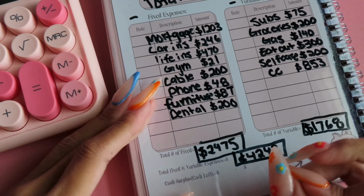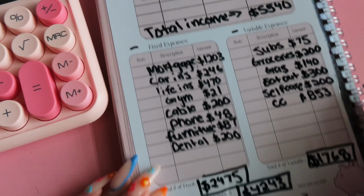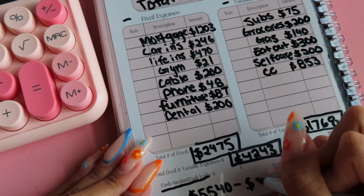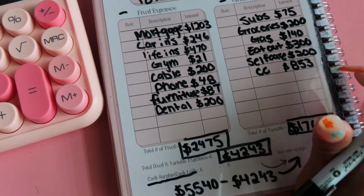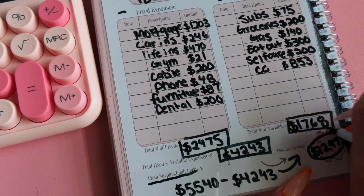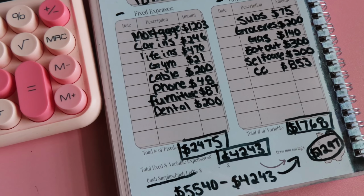Alright you guys, so according to our budget, $42.43 is what's coming out per month. So we're going to go ahead and find our cash surplus. What is our cash surplus? It's going to be our full income, which is coming in per month, minus what's going out per month. So this is going to tell us what we have left over to put towards our savings or towards our debt. So $54.40 is our monthly income, minus $42.43, which is coming out, means we have $12.97 left over after bills and expenses that we're going to contribute towards our debt. So now let's set up our debt payoff list.